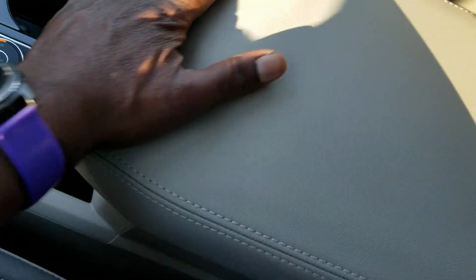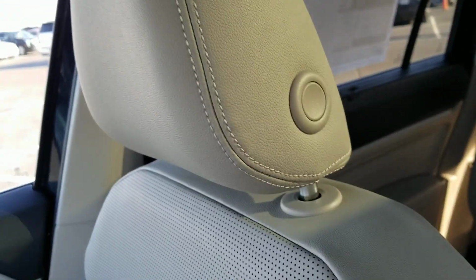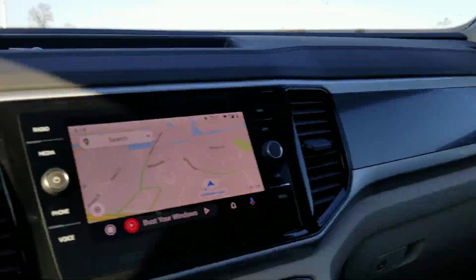This armrest is super comfortable. It's leatherette, bold white stitching across it as well. These clean up super easy. I have an Atlas with leatherette with Shetland Beige, and it cleans up super easy. As you look at that bolster again with the white stitching, it's leather seats. There's a look at that manual headrest, manual adjust for seat belts over there.